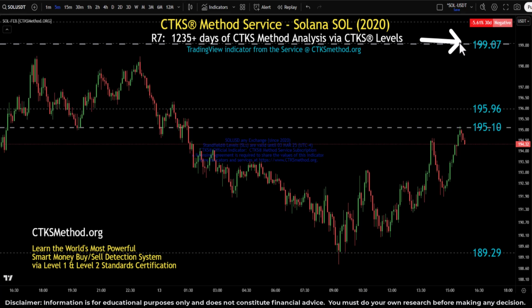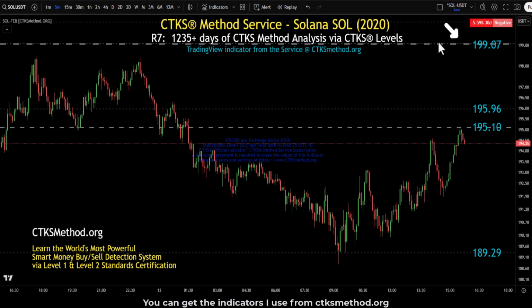You can see that level is fairly strong. A lot of retail think that whole numbers are where people are placing their orders. Only retail places orders on whole numbers. Professionals don't do that. For bearish price momentum, a couple of things that you can keep your eye on.